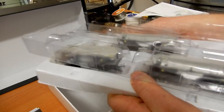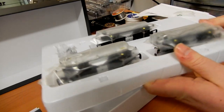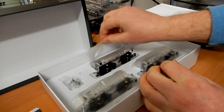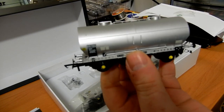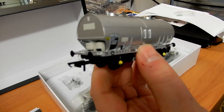Now, the other thing you may notice, and I'll explain shortly, is I've actually purchased the tops variant. So these currently at the moment sit out of period with the layout that I'm doing. So there they are there, for example. So beautiful, very, very detailed model.